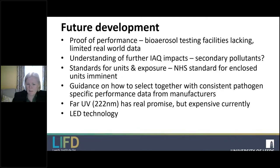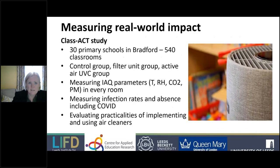It's been around a long time. The 222 nanometer far UV has some massive promise. I'm not sure it's quite ready for simple deployment, off we go, but with probably not very much more research, we'll get a good understanding of it and the right sort of guidelines up. It is very expensive at the moment, but of course all these things come down in price. And then I think LED technology has some real opportunities for development too, and that will probably change the landscape of UV. It is starting to already, and I think it will change it as we go further forward.